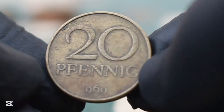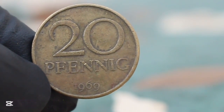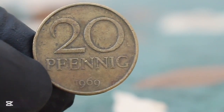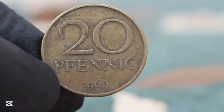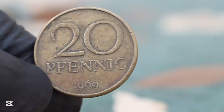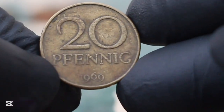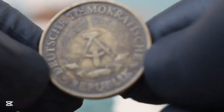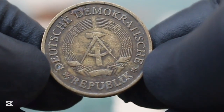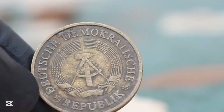Second, its design is a classic example of the style prevalent in German coins of the time, featuring the iconic German eagle, a symbol of strength and resilience. The obverse of the coin displays a large stylized eagle in flight, symbolizing freedom, while the reverse features the denomination and year of issue, along with a border of small stars. The simple yet striking design is one that resonates with many collectors who appreciate the elegance and understated beauty of mid-20th century coinage. In addition to these factors, the coin's rarity and condition make it highly desirable.